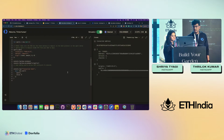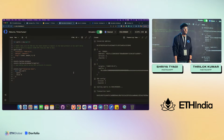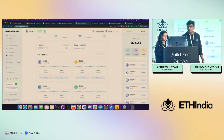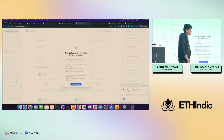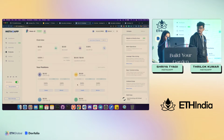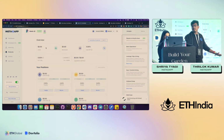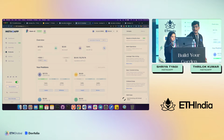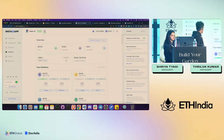So once this is topped up, I'll call it. And now it's showing casted spells and the transaction hash. Let's see what happens. Now I'll try to reload the dApp. Since the internet is a bit slow, it's taking time to load. So here, if you see, whatever amount I entered over here was exactly deposited over here.